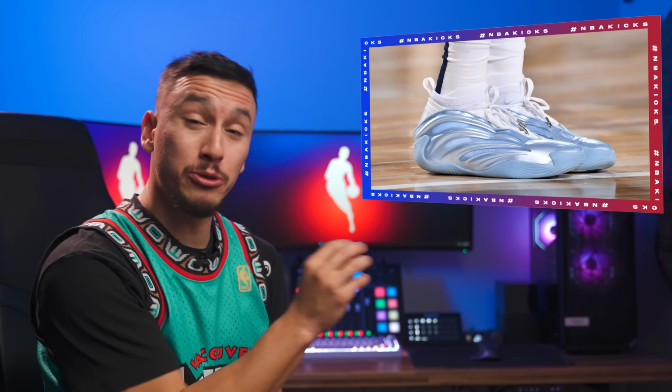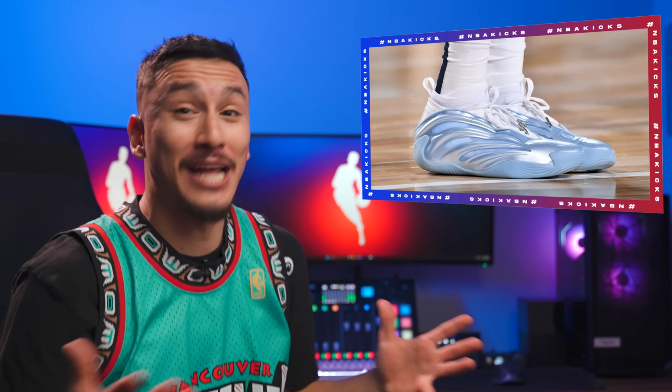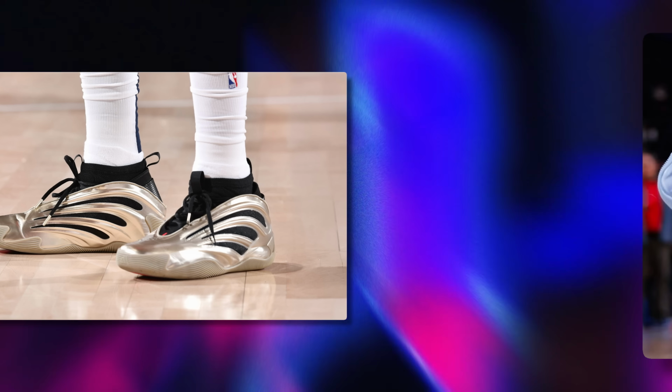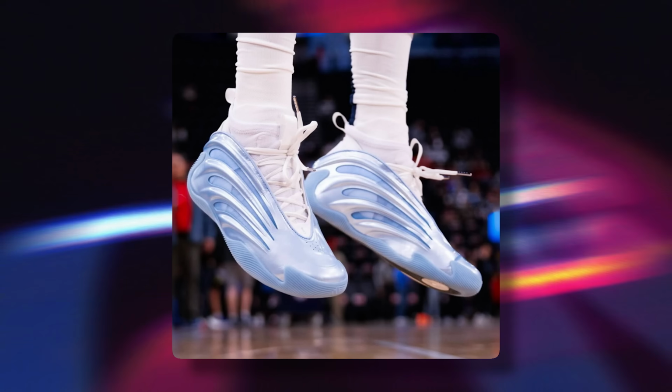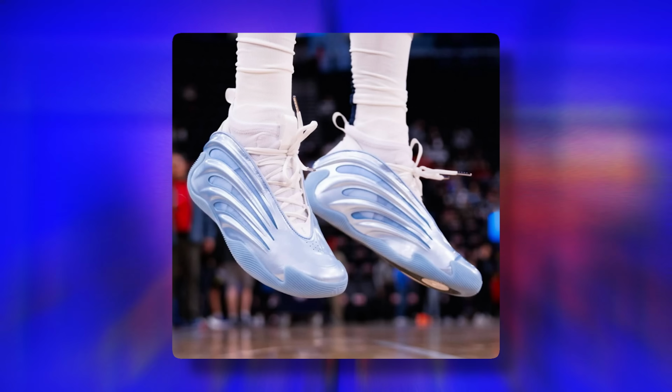James Harden's new signature silhouette in a new colorway is only good enough for the number 7 spot. Last episode, James Harden took the number 1 spot because he debuted one of the best signature silhouettes of this season. And now he's back with a new colorway that people are calling Ice Metallic due to its metallic baby blue finish on the upper.